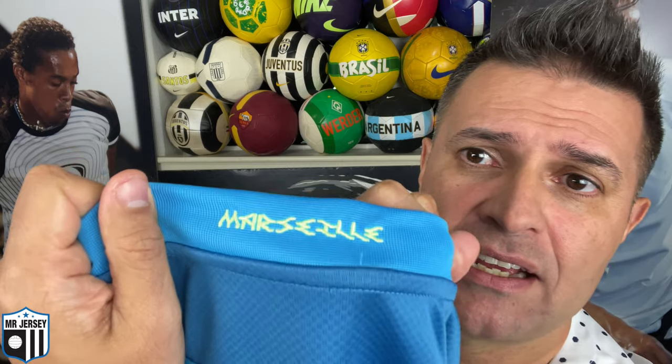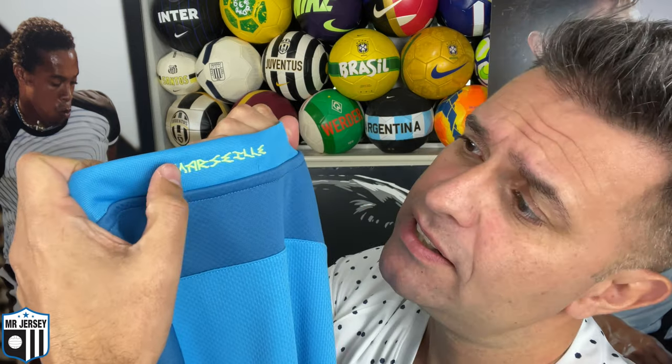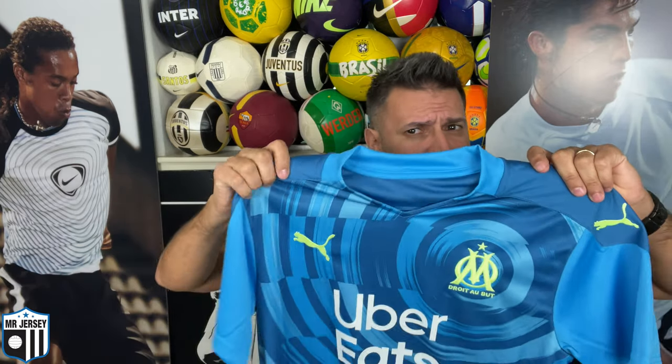But this is size medium and you see the color is a V-neck one. And I like the detail of the Marseille on the back. I heard the fans did not like this color here, the line color. They did not like it. I heard, if you are a Marseille fan, let me know in the comment section below if you like it or not. But I heard they did not like it. I like it though, I like it.